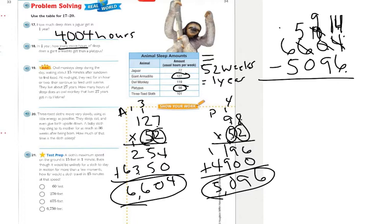So 14 take away 6 is going to be 8. 9 take away 9 is 0. 5 take away nothing is going to be 5. And 6 take away 5 is going to be 1. So I have 1,508. So the difference is 1,508 hours.